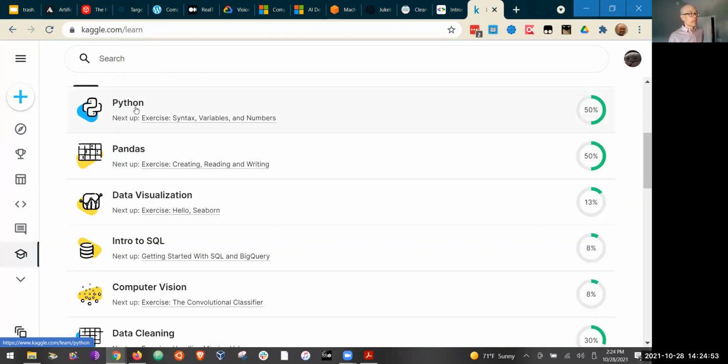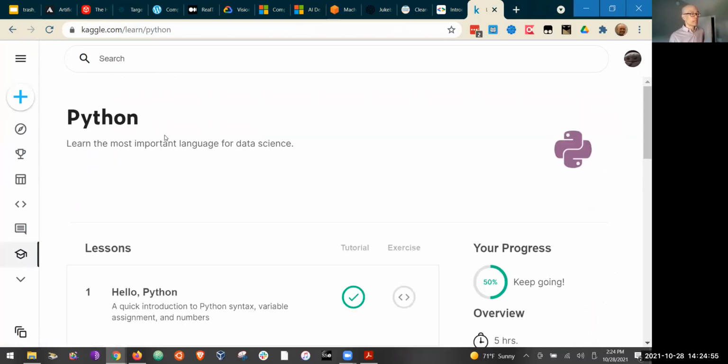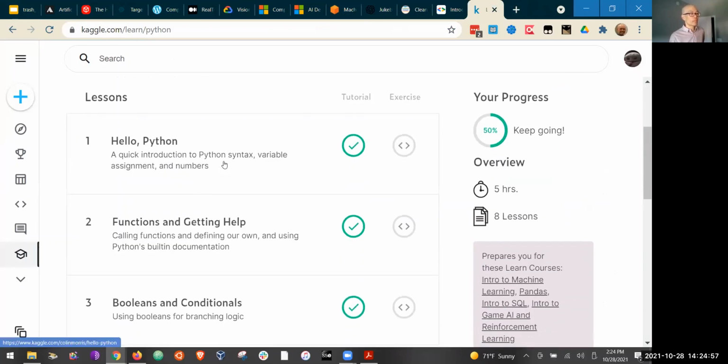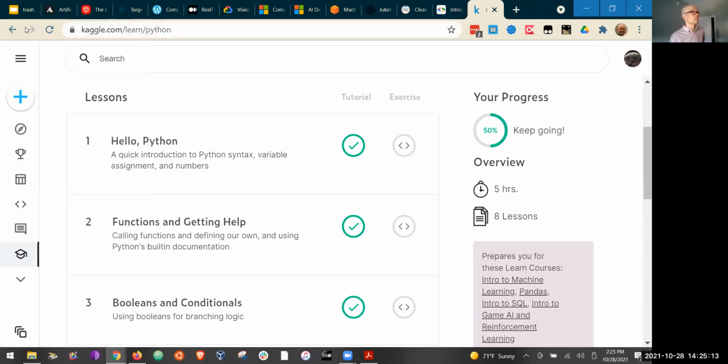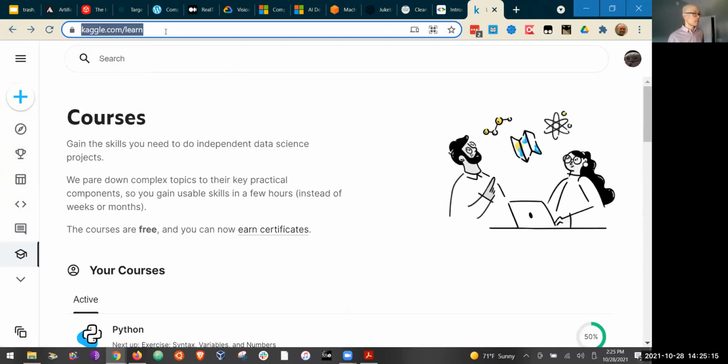If you go into each one of these, they basically have a series of modules, literally starting from scratch. And then you can save your work here with a Kaggle account. It's a free service. And from there, you can do other things within Kaggle, like explore the datasets they have. They have some data competitions. And then again, you can save all your work under code. So I'm also going to put this in the chat.